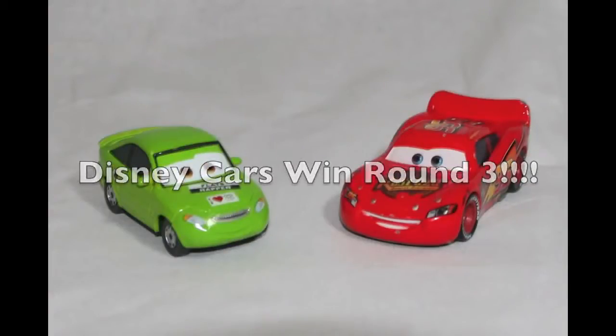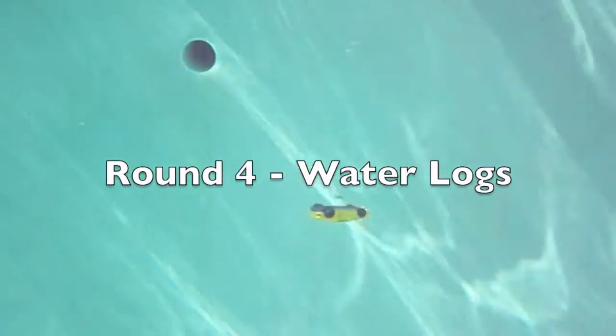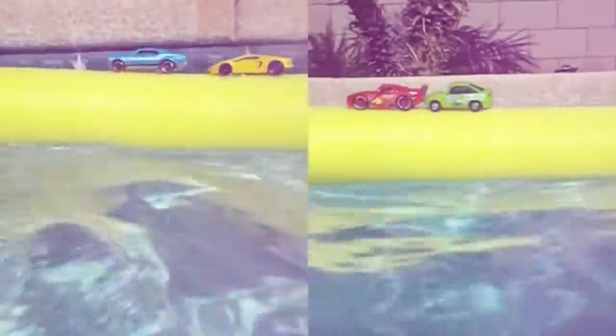Yippee! The final round, round four, is water logs. Each team must stay on their water log the longest. Both teams are holding on tight. This is a difficult competition. I'm proud of both teams.